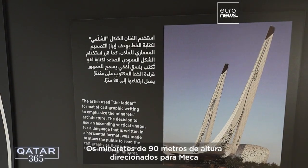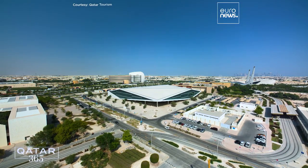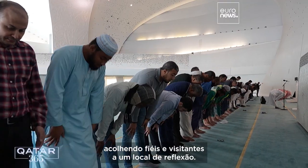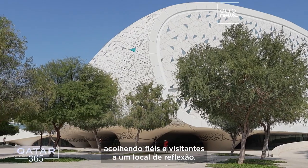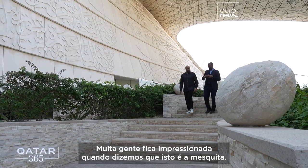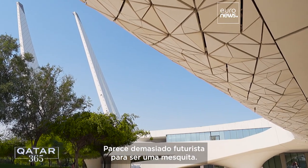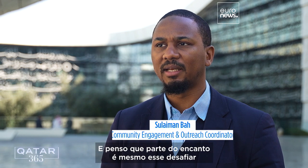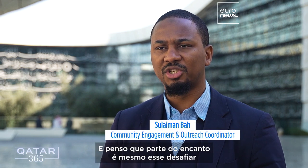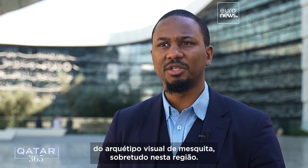The 90-meter minarets, pointing straight to Mecca, can be seen from a distance, welcoming worshipers and visitors alike to a place of reflection. The reaction for a lot of people is that, when you tell them that this is the mosque, it's like, wow, it's just too futuristic looking for it to be a mosque. And I think that's part of the appeal, is that it challenges people's notions of what an archetype of a mosque looks like, especially for this region.